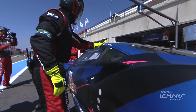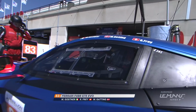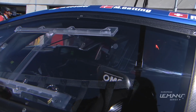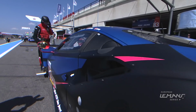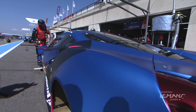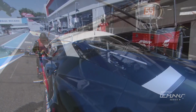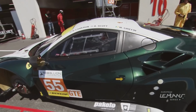That was a Porsche 911 RSR. Welcome, though, to Castellet Racing to the European Le Mans Series for the first time in GTE. And this is one of 2 cars, 2 Ferrari 488s they're fielding for this season. The all-female crewed car. And it's Manuela Gosner, who we saw in the Michelin Le Mans Cup season closer at the end of last season, Rachel Fry and Michel Gatting.